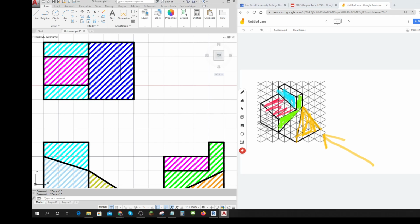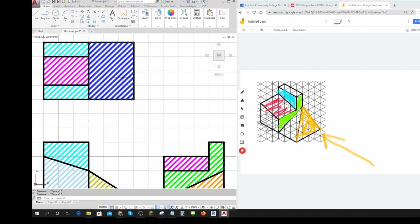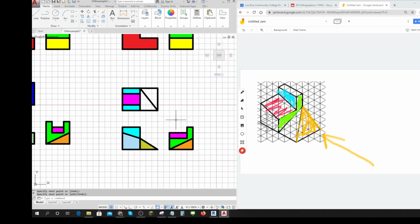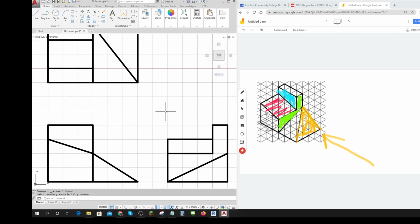So my last one to work on is what does this look like from the top? Well, I see a square, but there's a line from the corner to the corner. That's what it looks like. So I'm going to get rid of all the hatches, and you can just sort of oogle this thing. That's what it looks like.